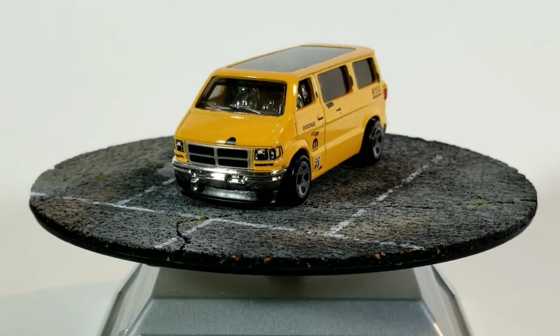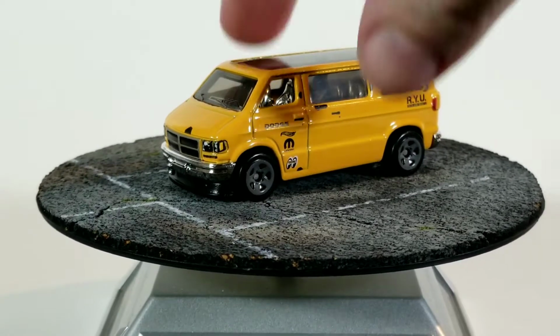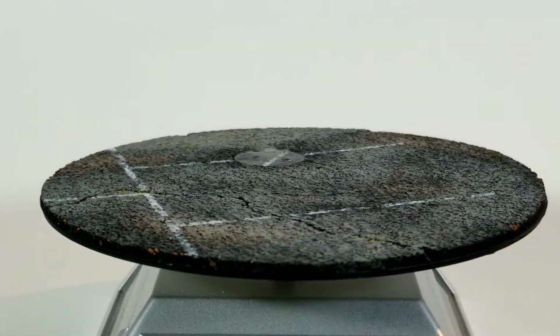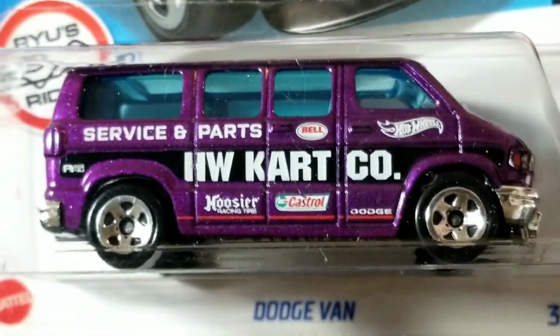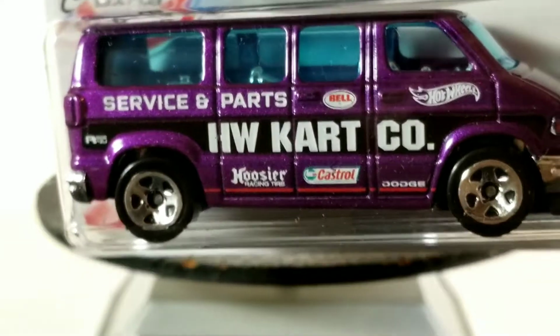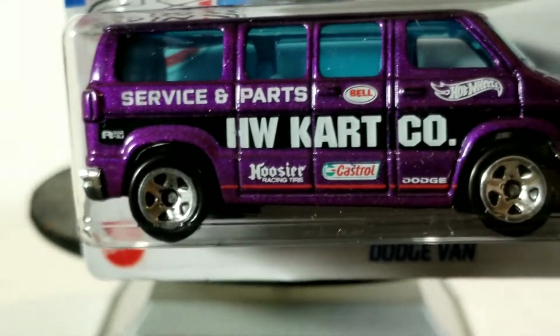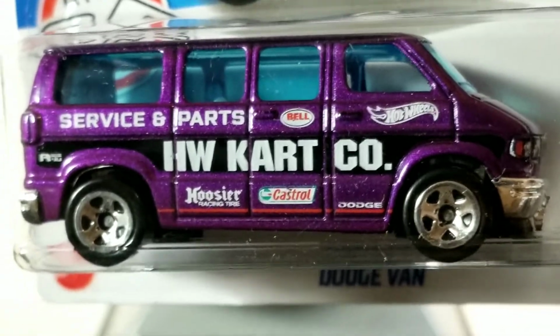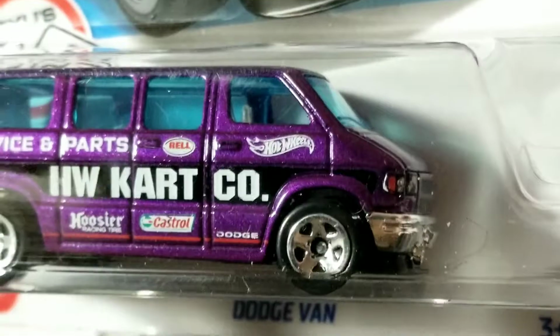And then this year they had a purple one that came out, and that's in the Hot Wheels Kart Company. I'm assuming it's referring to the go-kart in the back. Service and parts, Hot Wheels Kart Company. And it's got some different logos: Bell, Hoosier, Castrol, another Hot Wheels logo.